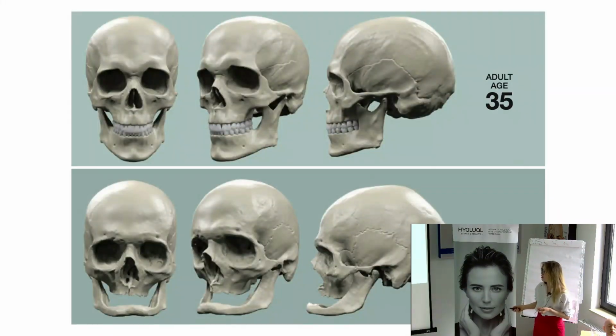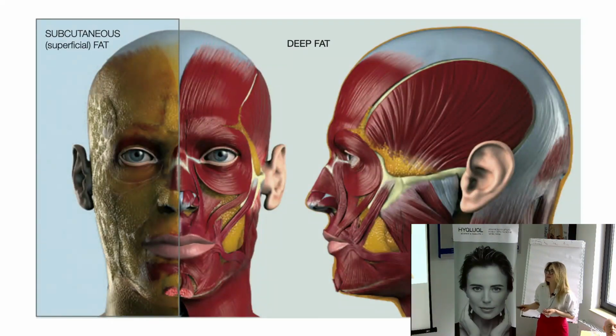Another layer is deep fat and superficial fat. When we talk about deep fat, it changes like the superficial one. In a young person, the fat is like Parmesan, a hard cheese. With age, it becomes like camembert or brie, like a melted cheese.